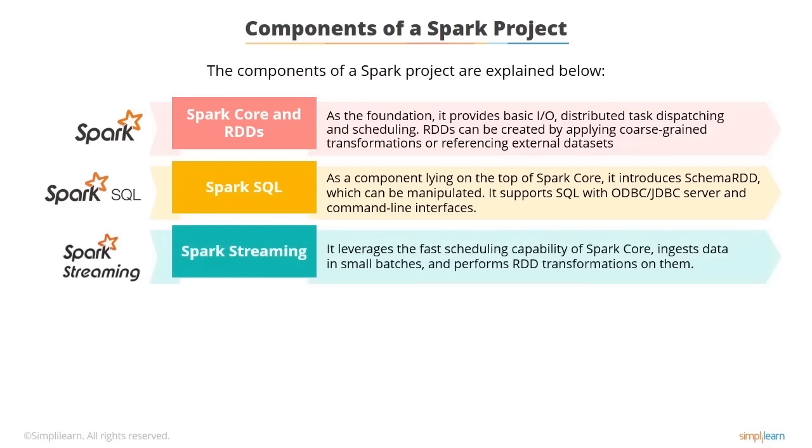The third component is Spark Streaming. Spark Streaming leverages the fast scheduling capability of Spark Core for streaming analytics, ingesting data in small batches, and performing RDD transformations on them. With this design, the same application code set written for batch analytics can be used on a single engine for streaming analytics.